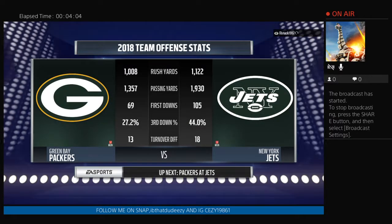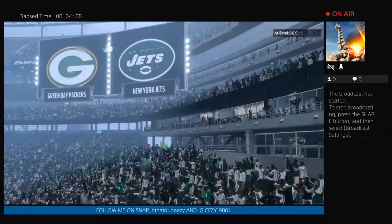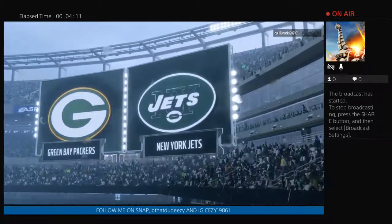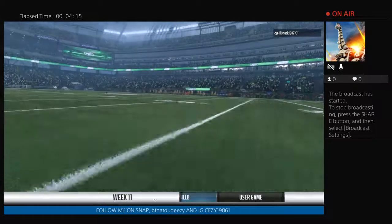You're tuned in to the NFL on EA Sports. Today's matchup should be interesting. The Jets are top 10 in first downs, and they'll be up against a Packers team that wants to be able to control the pace.